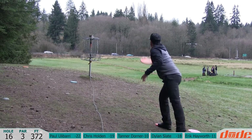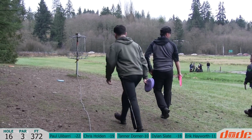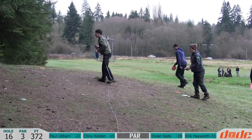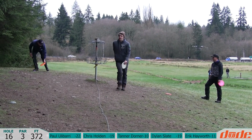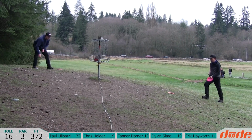Paul from 15 to 20. A little lazy. I feel like he may have been thinking about how if he makes that one, he's up three with two to play. Yeah. I'm not trying to say his mental game isn't as good as it comes, but it's just funny how golf seems to work like that. It's not over yet. He just missed it.